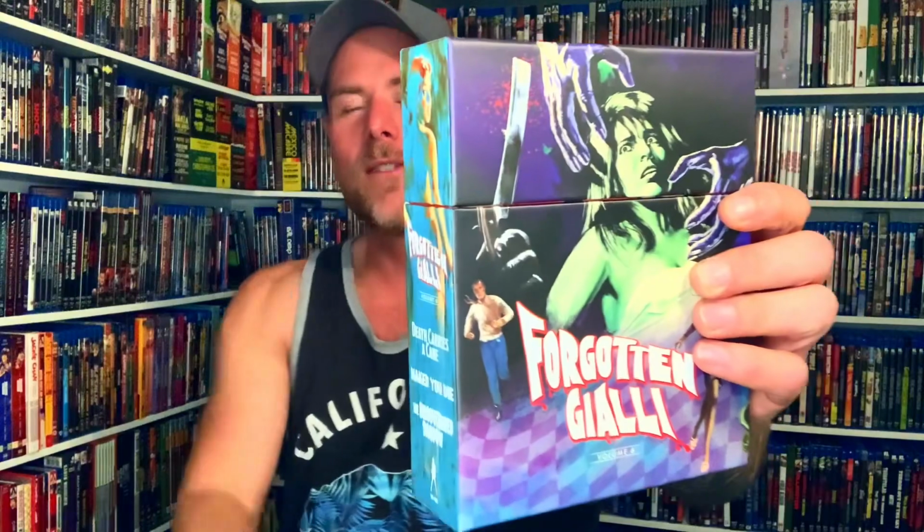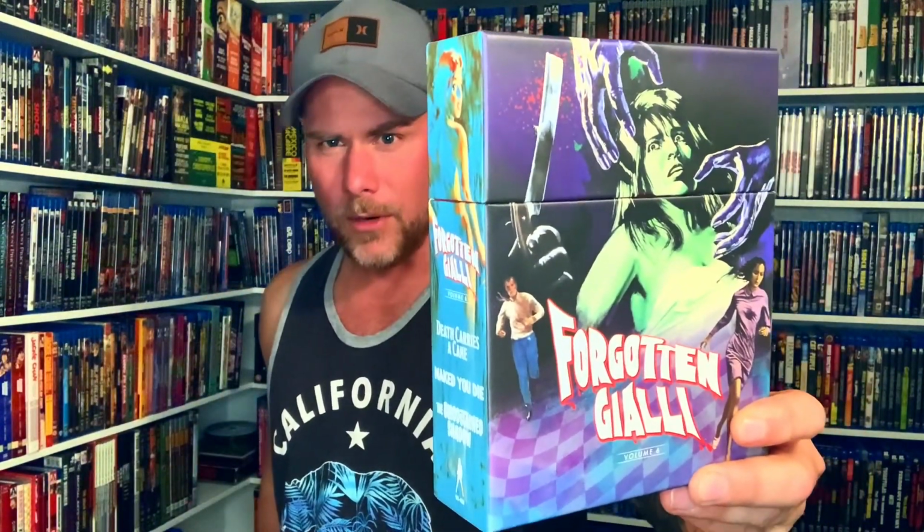So I'm going to start off with the brand new one that I could not pass up when it was announced, because I want to finish my collection of my Forgotten Gialli. So I got Volume 6. Boom, right there. Forgotten Gialli, Volume 6 with 3 movies on there. I know 2 of the movies I already own on DVD, and then the third one is one that I've never owned before and actually never watched, so I'm really looking forward to checking that one out.